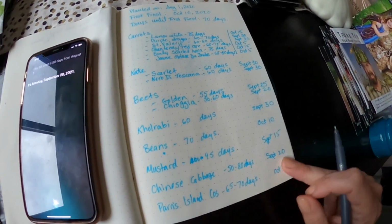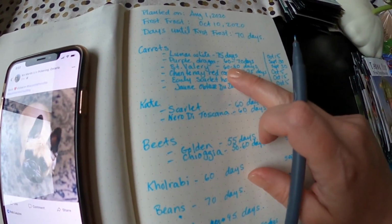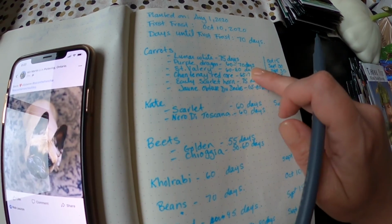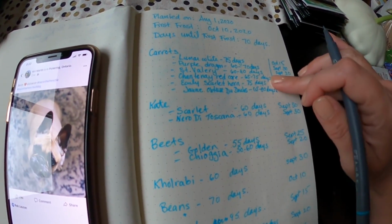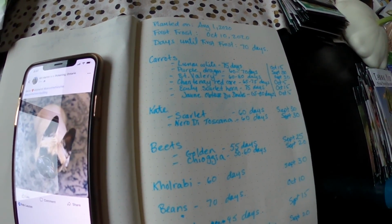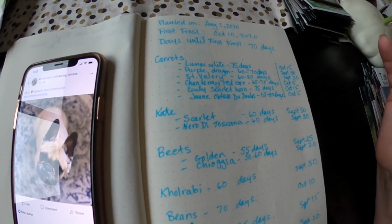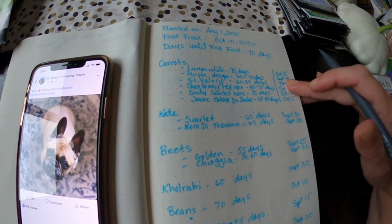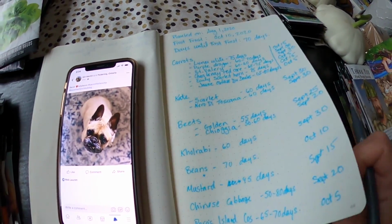And it is 50 to 80 days for this, but that's kind of my baseline, the earliest they'll be ready. And for any of these ones that had a variation in how many days they were ready until, I went with the shorter number. Especially with the carrots, if I harvest them early, it's not terribly early if I go on the first date, and then you just have smaller carrots, so it's not a big deal. Okay, so that's pretty much what I did there.